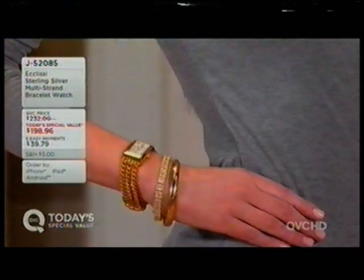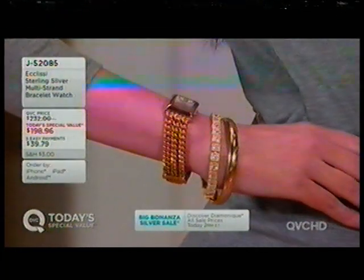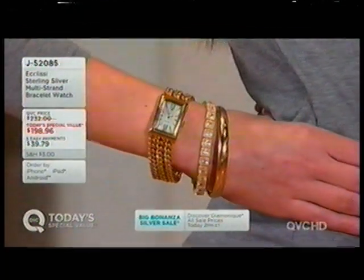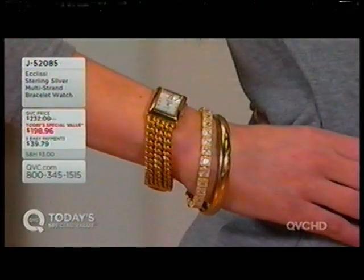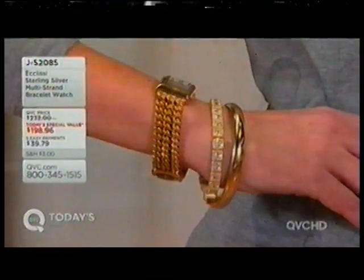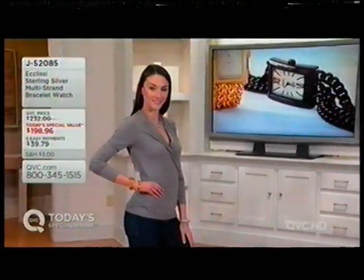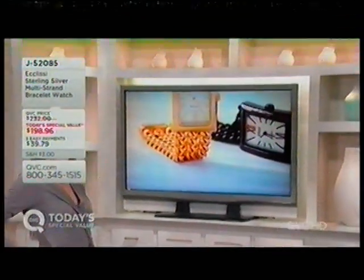It adjusts from 6 1/4 to 6 3/4 to 7 1/2 inches long. If you need longer, like 8 inches or 8 1/4, there are extra links you can buy on QVC.com. The glass is actually a hard mineral crystal. The face is real mother of pearl. The shape is rectangular tank, and there are 3 curb link chains that are solid sterling that make up the watch. 5 easy payments of $39 and change. And it's the first time we've ever done a choice of colors of sterling in an Ecclesi watch.